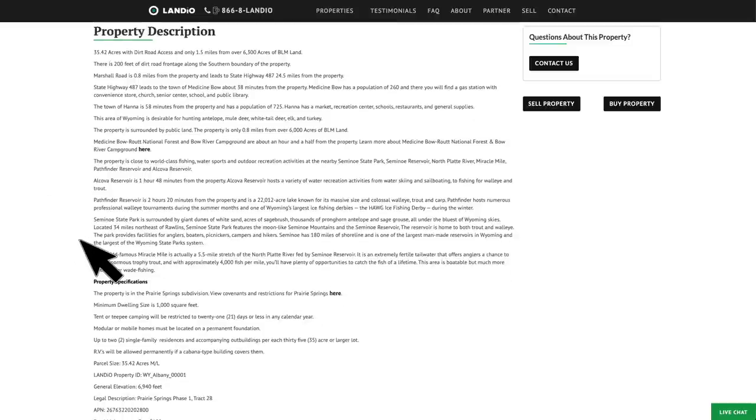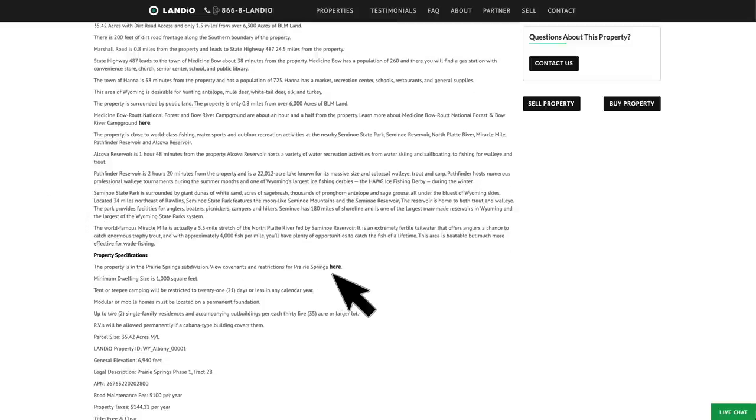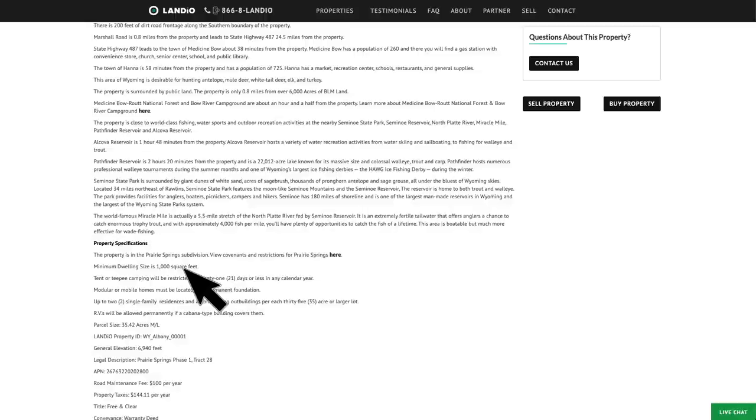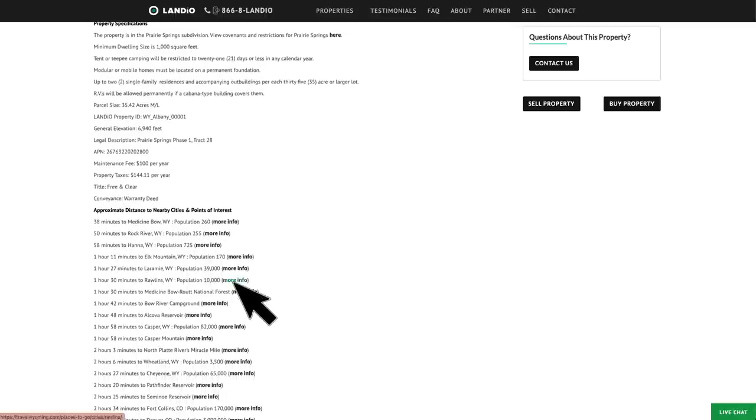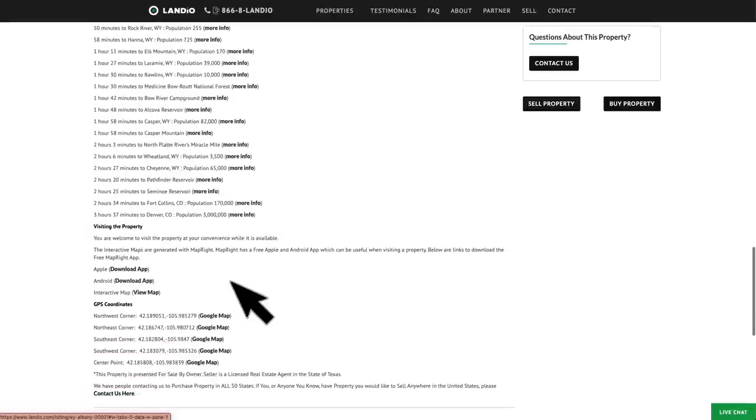There are some light covenants for the Perry Springs subdivision, which you can click here to view in a PDF. The minimum dwelling size is only 1,000 square feet. Down here we have the distances to nearby points of interest and links where you can find more information about those locations. We also have GPS coordinates and links where you can open those on a Google map.